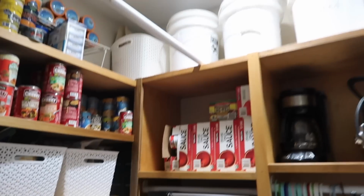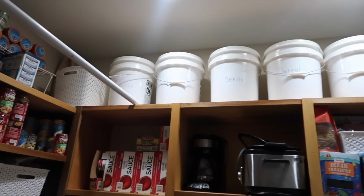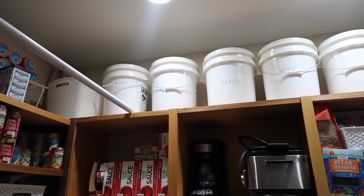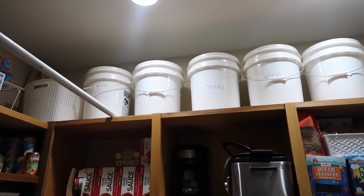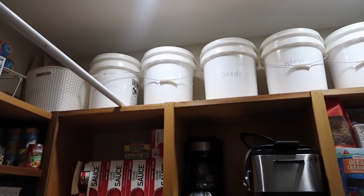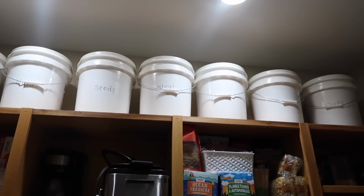Alright, moving on to this wall over here. You can see we have a bunch of 5-gallon buckets. These are food grade buckets with Gamma Seal lids, and these help to keep food good for long-term storage, but we also just have stuff that we have in big bulk in these containers.